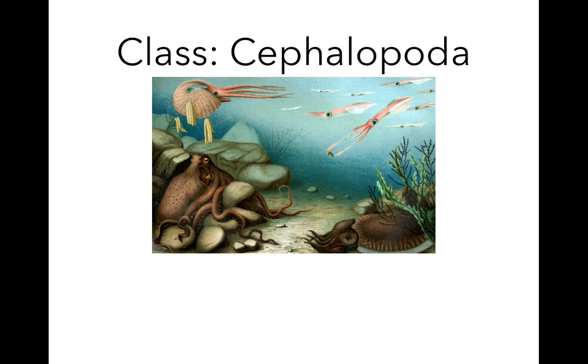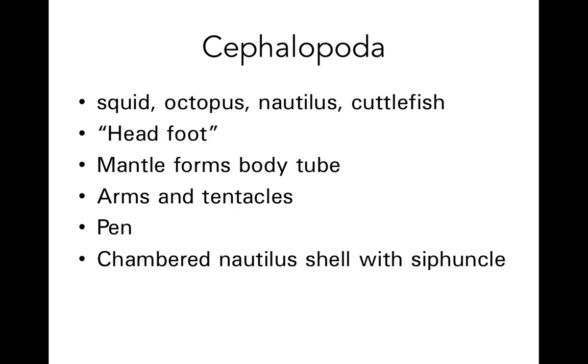That brings us to our fourth and final class of mollusks, which are the Cephalopoda, or the head feet. Cephalopoda include squid, octopus, nautilus, chambered nautilus, and cuttlefish. And the extinct ammonites were also cephalopods. It means head foot, because essentially that's all they are, a head and a foot. In some lineages, the mantle forms an internal tube for the body, and it might form a structure that stiffens it, called the pen. That's typically found in squids, but not in octopuses.